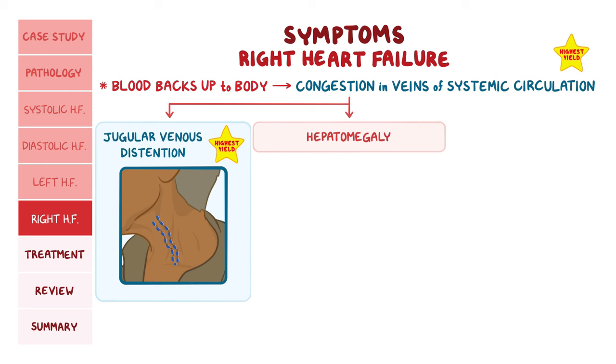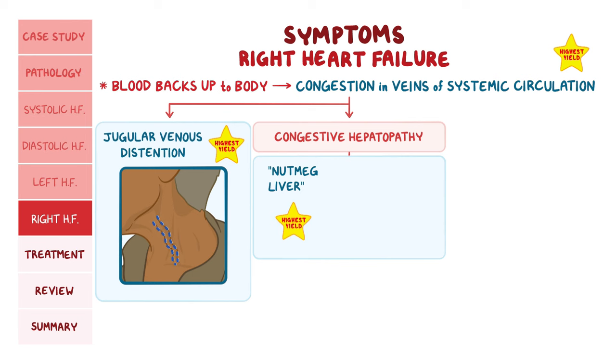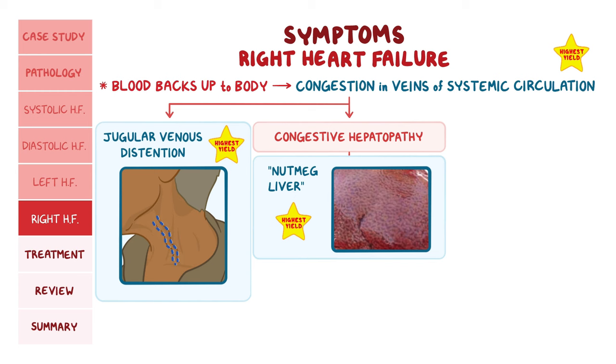There's a special name for this particular type of hepatopathy called congestive hepatopathy. On pathology, there's a so-called nutmeg liver, because you can see the congested hepatic venules and veins as dark spots, and it actually looks like a grated nutmeg. If the liver is congested for long periods of time, patients can eventually develop cirrhosis and liver failure, which is called cardiac cirrhosis. Finally, fluid that backs up into the interstitial space in the soft tissues of the legs causes pitting edema.